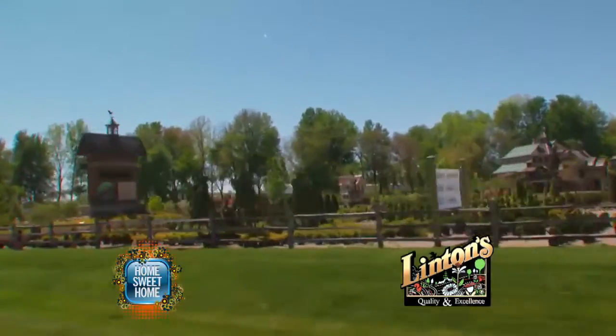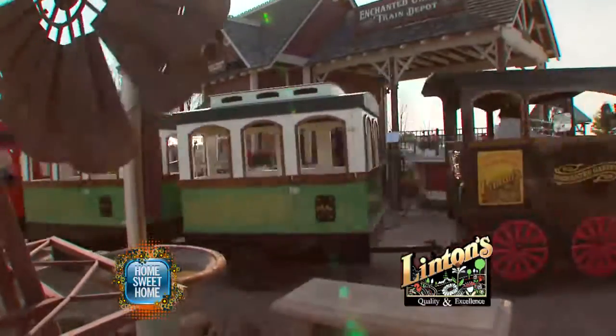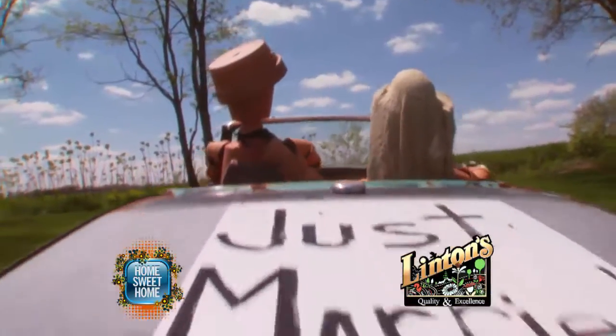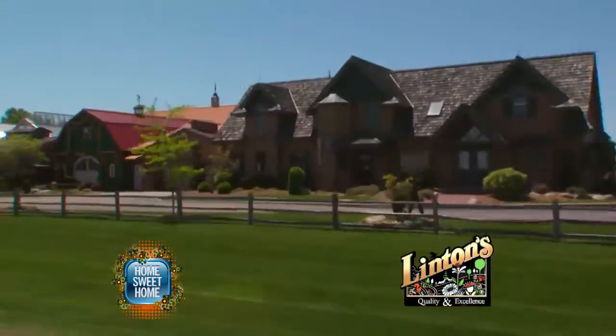Linton's, voted the number one attraction in Elkhart County by TripAdvisor. And we invite you to come by and find out why. Linton's Enchanted Gardens, County Road 17 in Elkhart.